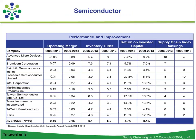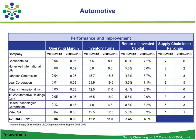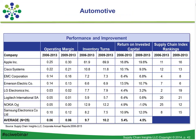the semiconductor industry. I also love the work that Intel has done around design and HR and human systems for supply chain, and so they pull up to the top of the pack. Automotive, TRW pulls up, and so does Audi. This is a very troubled industry, very hit by the recession. I was glad to see automotive have some participants.